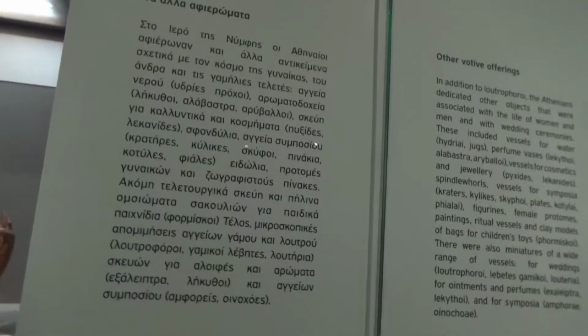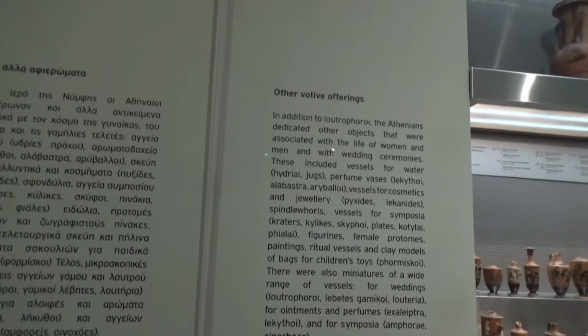The color is just the reaction of the clay to the high temperature inside the furnace.